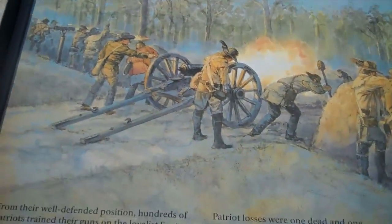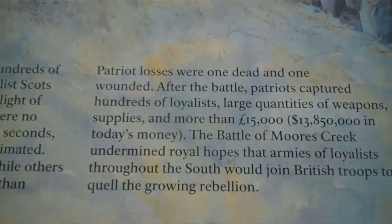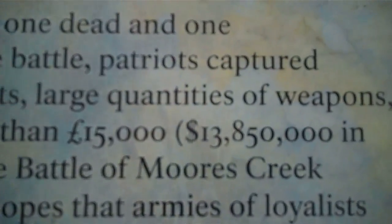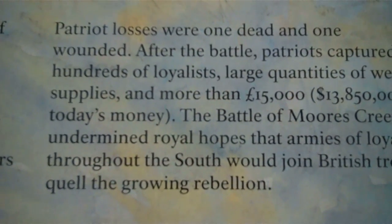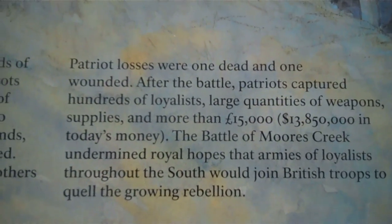So it just says a decisive victory. Patriots were wounded after the battle. They captured from the Loyalists a large quantity of weapons and supplies, more than, it says, 13,000 in today's money. The Battle of Moores Creek undermined royal hopes that armies of Loyalists in the south would join the British troops and quell the growing rebellion.